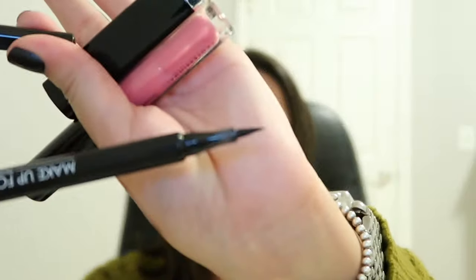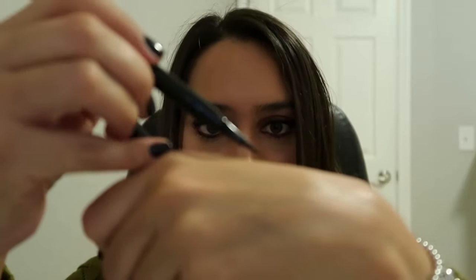All right, so next thing that I wanted to talk about. Besides the fact that I wasn't happy with Makeup Forever's eyeshadows, I do have to say that I was very impressed with their liquid eyeliner. So it is a pen. Let me just show you that. It's a pen, and it's so easy to use, with a flexible tip. So I want to show you this, if this camera can focus.